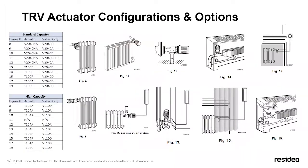Now, as I had mentioned, I'm a visual person, so this helps me a lot when I'm looking at what actuator do I need, what valve body do I need. We have in our install manual, and I'm not going to go through all these, I'm going to highlight a couple, but in our install manual, you can pull them up. So I use it a lot like a cheat sheet because you can literally walk into a radiator and see how you're going to be installing it and use our charts that we have to determine what valve body configuration you need and what actuator style you need. So again, I've already shown a few of these, but you know, a couple different direct mount styles.